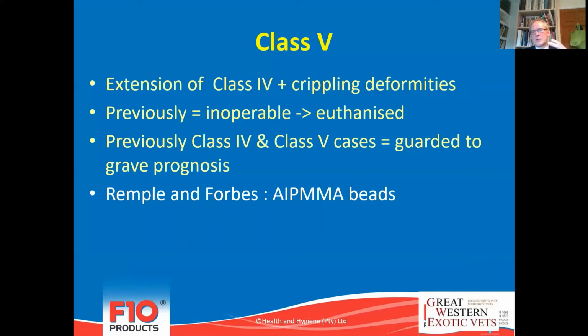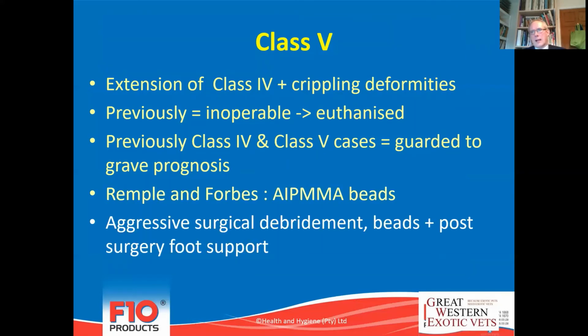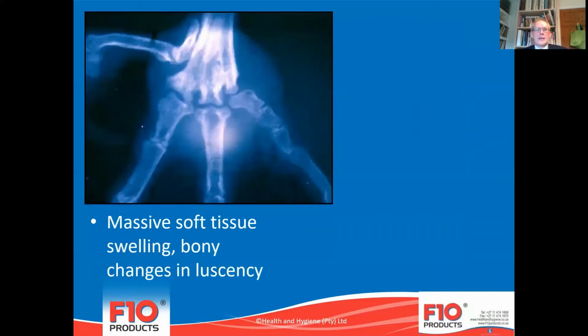So same procedures before, culture sensitivity, and then surgical removal of all the infected and devitalized and scar tissue, and then placing beads in the foot, either permanently or for a specific period of time, as a way of locally treating that infection. Again, of course, with pressure relieving dressing and use of barrier cream underneath the dressings. And that actually did massively improve the chances of being successful with these cases.